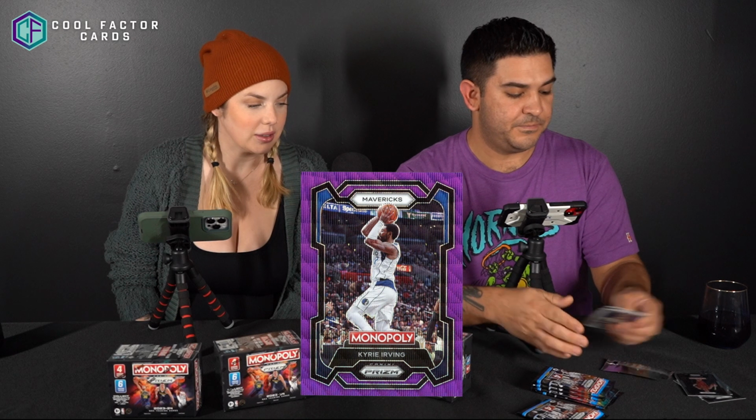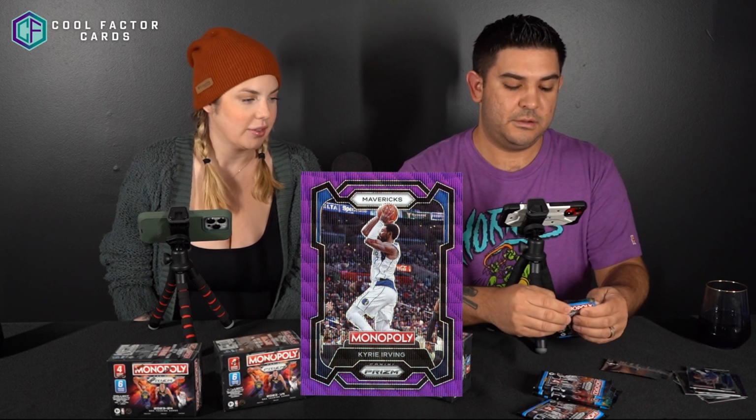All right, we got our first purple here. Joel Embiid, Jordan Poole, Amen Thompson, and Mavericks Kyrie Irving. All right. So I'm really hoping to see some color besides purple. Like I said, you're pretty much guaranteed 2 parallels and they tend to be purple a lot of the time. So all base again here. Siakim, Westbrook, Simmons, and Desmond Bane.